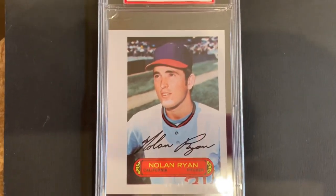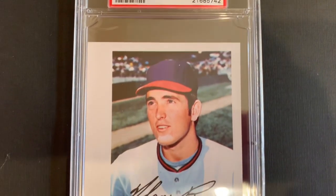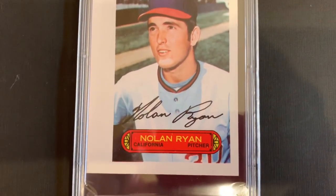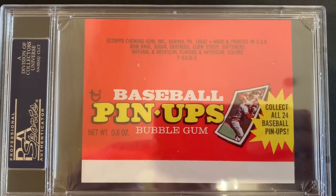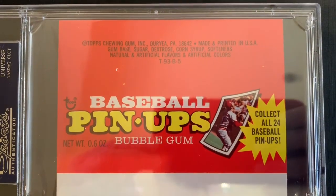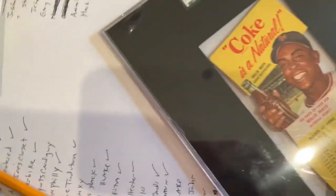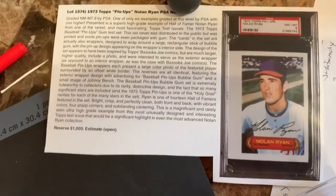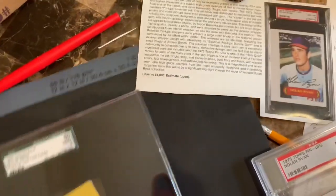So here it is. I know there's gonna be glare, but it's essentially a beautiful image, crisp, clear wrapper. And what you'd see on the outside wrapped around it, it'd just be a piece of gum with Ryan on the inside, and this all wrapped around it. But they never even released the test issue. That's the Robert Edwards auction. I just cut it out. That's the description.